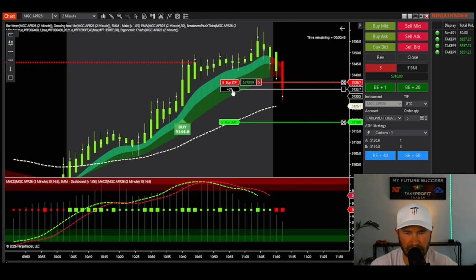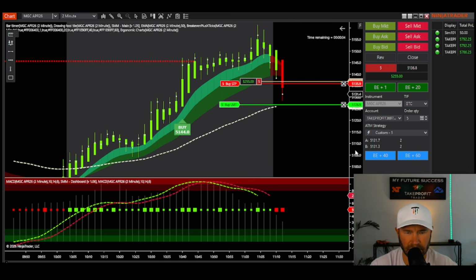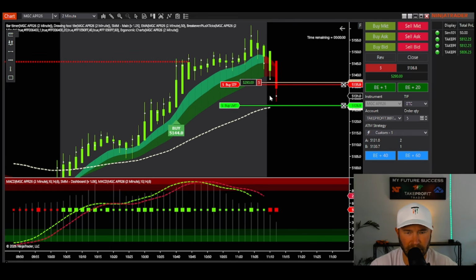I'm going to move this down here a little bit. I don't want to get stopped out of this though either. Let's go and target this area. Let's go and target right here. Let's see if we can get that close to that white line. If we end up breaking through this white line though, we could see a push even further and further. That's about 300 right there.